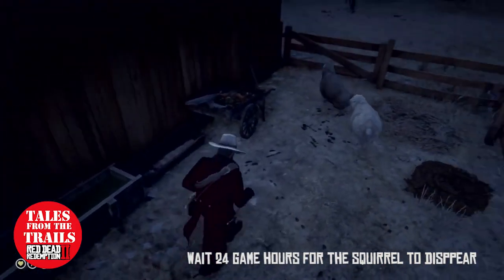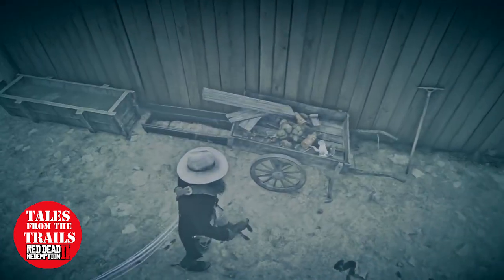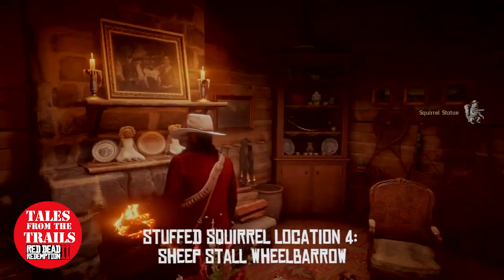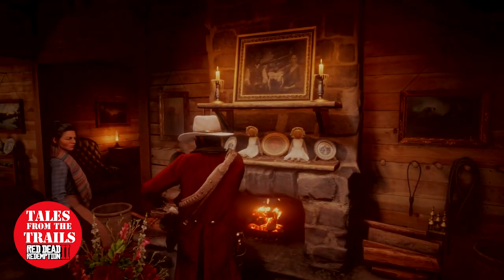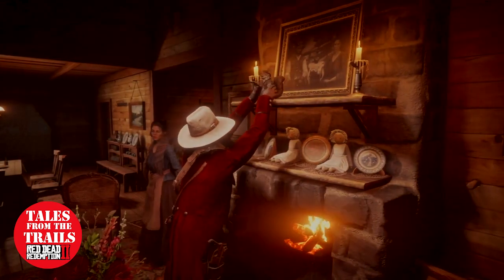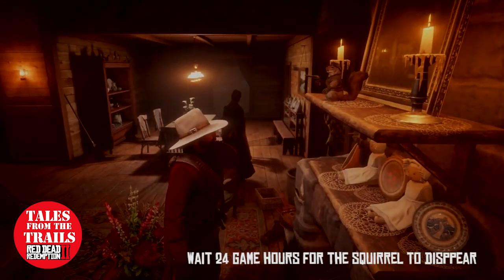After you've waited another 24 hours, go to your sheep stall and look in this little wheelbarrow over here, and again the squirrel has miraculously travelled to a different location. You just pick it up and take it back to the fireplace. Stick it back on the mantelpiece. And once again, wait 24 hours.